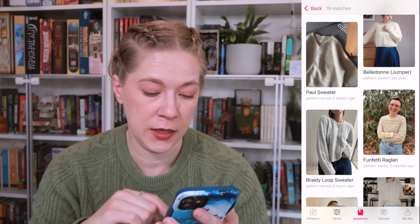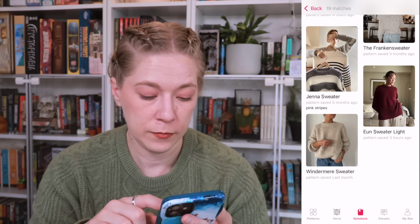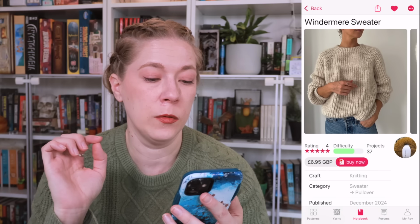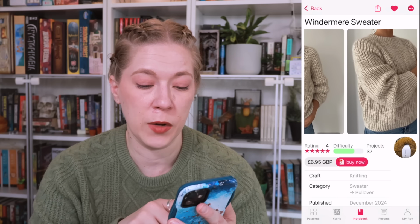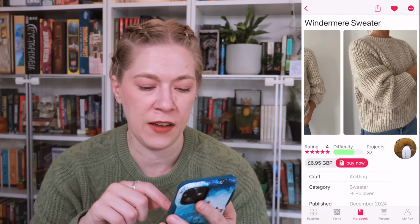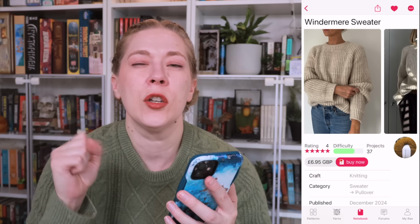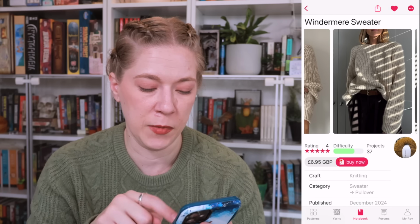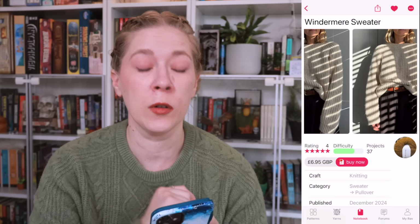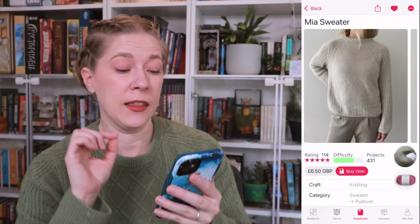And let me see here, what other ones? Oh, the Windermere sweater. I think, is this half fisherman's rib? Yeah, this is also half fisherman's rib. So again, this just looks so squishy and cozy and comfy. This might be a nice warmer everyday wear. I really, really like the Mia sweater.